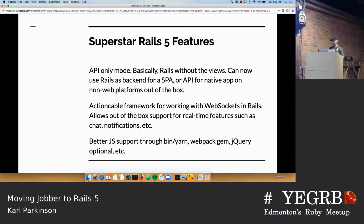So the 3 main Rails 5 features that you've probably heard about are the API only mode. Essentially what that is, Rails basically without the view layer. So now, out of the box, you can use Rails as a backend if you're making a single page application with React or Vue or any number of front-end JavaScript frameworks. Or if you want to use it as an API for a native mobile app or something like that. You could always do this with Rails, but pre-Rails 5, it just took a little bit of effort to do, but now, right out of the box, you can do it very easily.